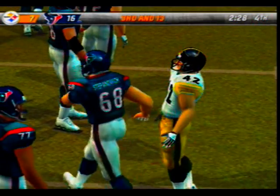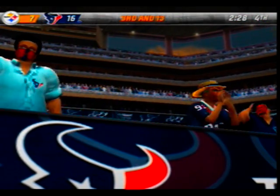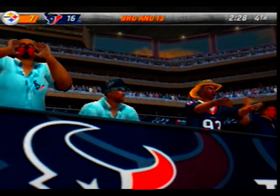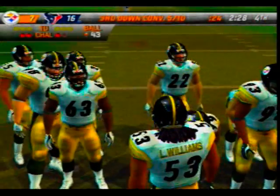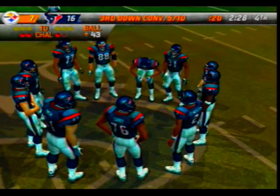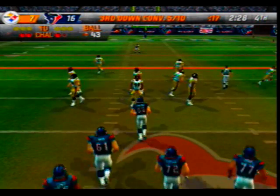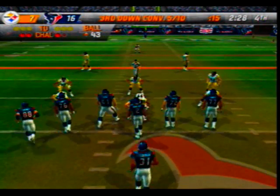Still. Penalties like that can just kill your team. You work your offense down the field, then you have something like that happen. And they'll be looking at a third and long now after the penalty backs them up.